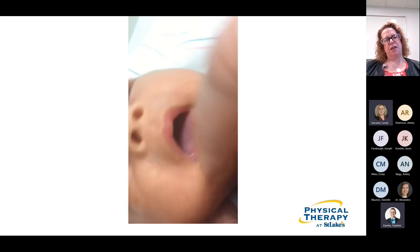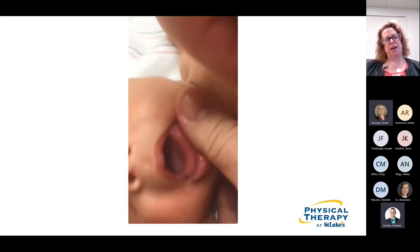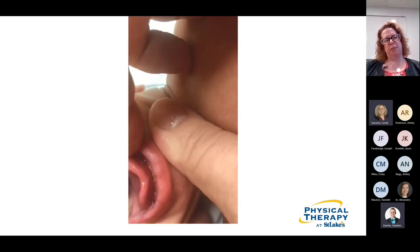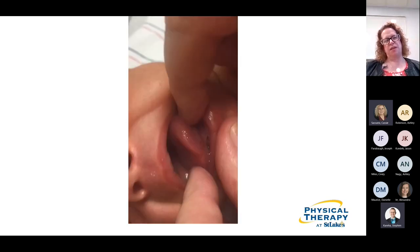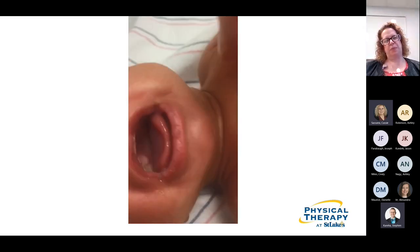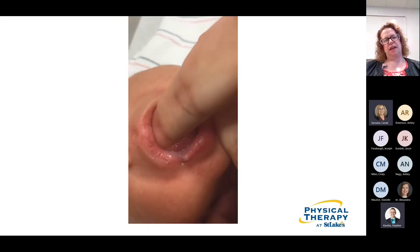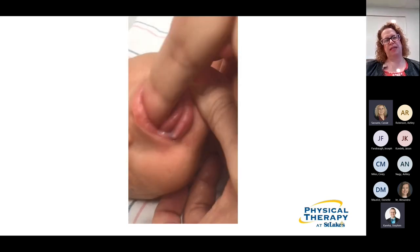Trying again to get him to lateralize, just in case he wasn't cooperative because he's hungry and he won't do anything. But you can see that the median raphe becomes very prominent. One of those other things that I will look for as I do the evaluation. And there's the frenulum. I get my fingers in and I can see it very prominent. And then again, his cupping is better, but he still also pulls his tongue back a little bit as he sucks.